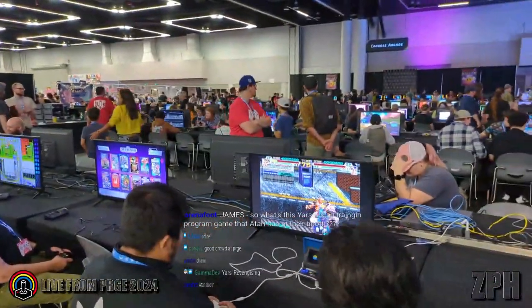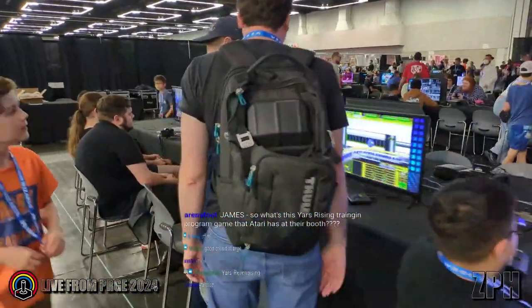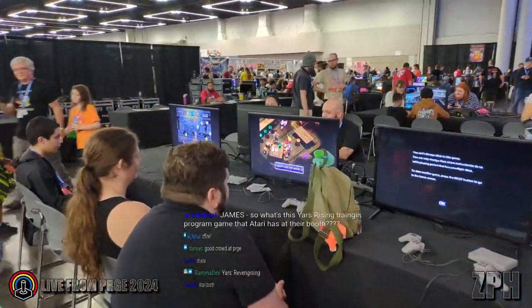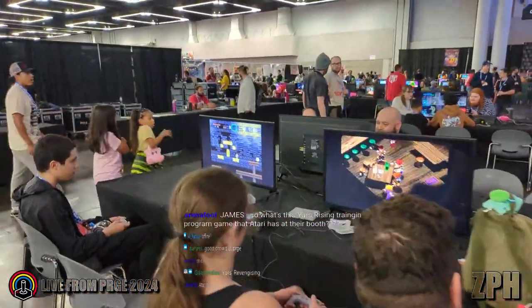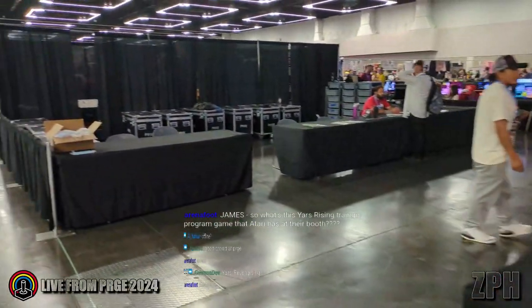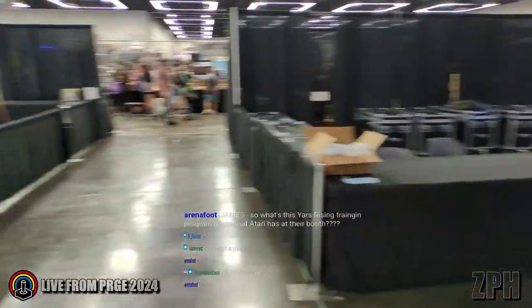Oh, we've got some mini consoles here as well. Of course, they would have lots of games on them to choose from. The regular consoles would have just one game constantly plugged into them, I believe. And I think that we're going to move into the vendor section.